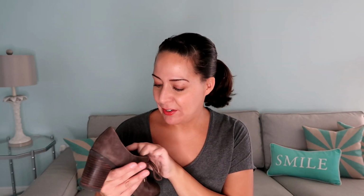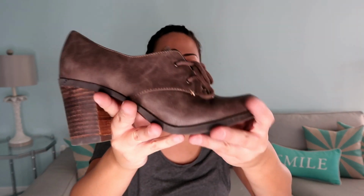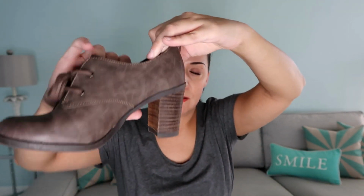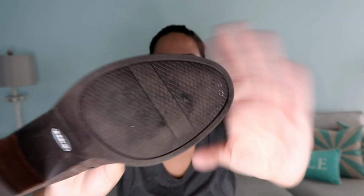Love these. These are Dr. Scholl's. These are not my size, but these are adorable. What size are you, Dr. Scholl's? 6.5 medium. Great for fall. I'm so glad I did this box. Excellent condition. Very little wear on the soles. Yeah, these are in really good condition.